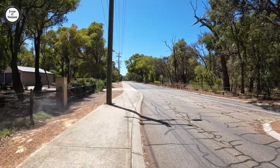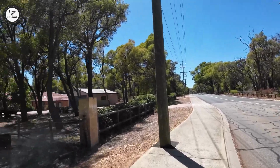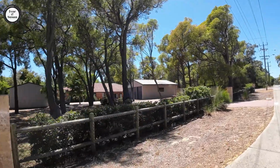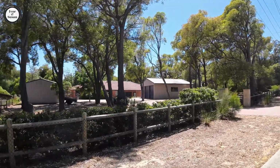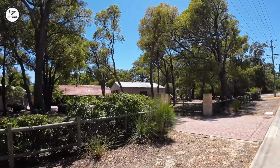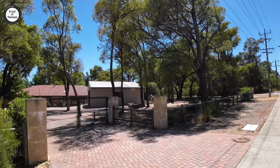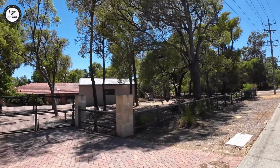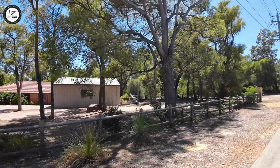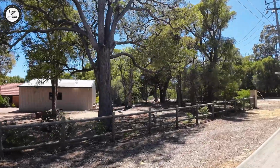So this part of Maida Vale is very quiet, and all these houses are on acreage, so fairly decent sized houses, some on fairly big blocks out here. And we're going to take you to the most expensive house in Maida Vale. But before we get there, I'll just talk about a few other things.